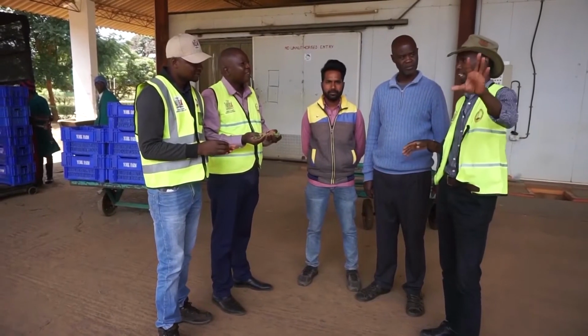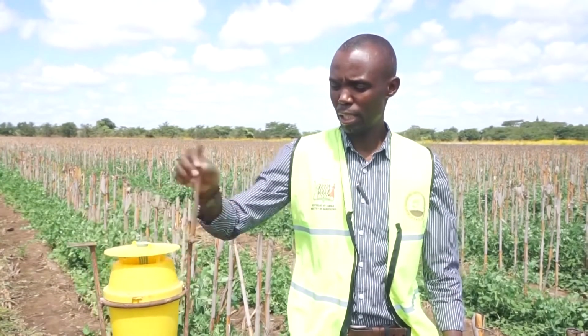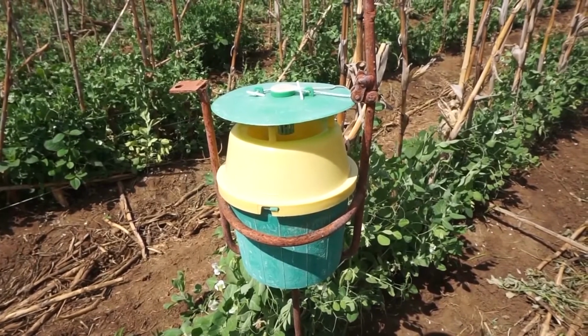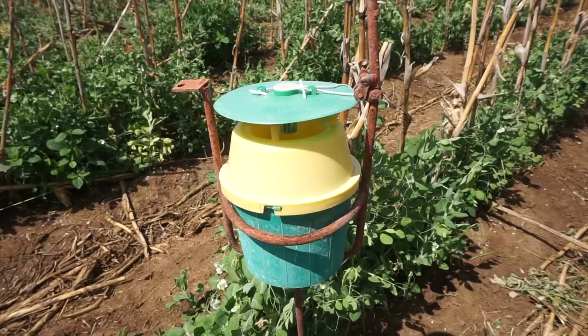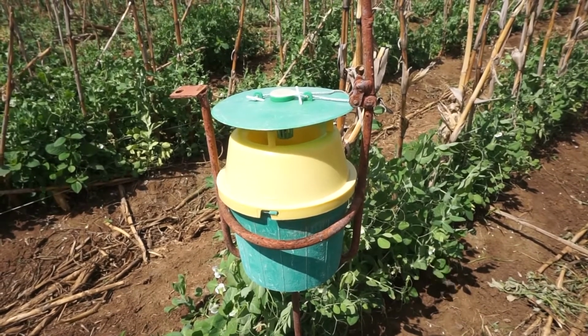and also to give advisory service to the grower, because where I'm standing here, there is this trap, and this trap is for Spodoptera exigua, and they also have another site where they're trapping Helicoverpa armigera. Then on the other side, we found that they also have traps for Spodoptera frugiperda, which is the fall armyworm.